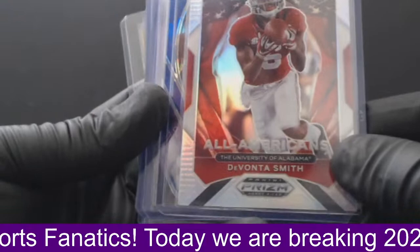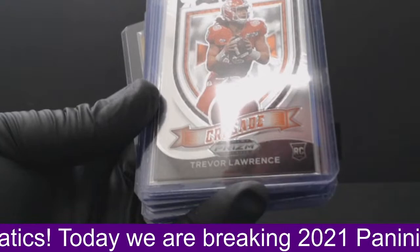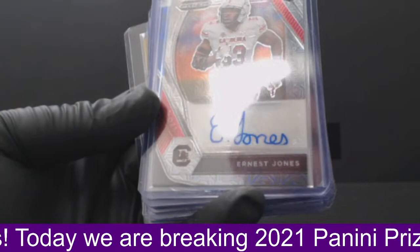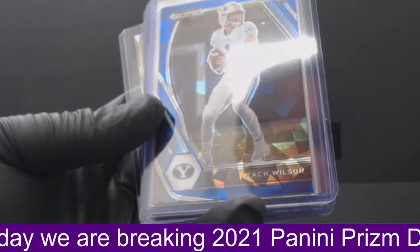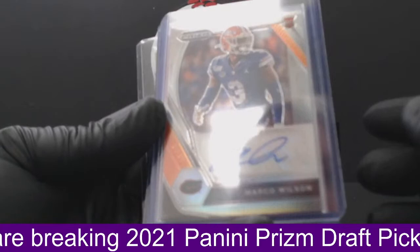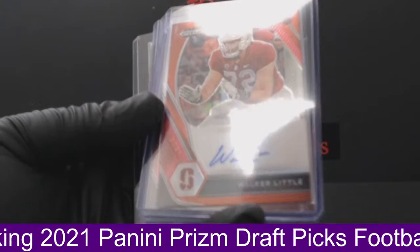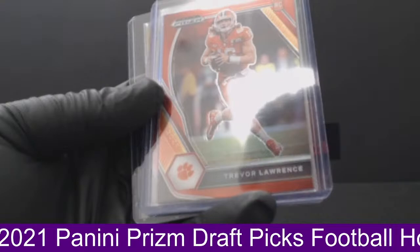David R. Jamar Chase, blue cracked ice for the Bengals, Robert G. Chris Rumpf, Prizm autograph. There's a Trevor Lawrence base crusade. There's a Trevor Lawrence blue crusade. So we got the blue, the red, and the base. Ernest Jones, mojo autograph. There's our Zach Wilson blue cracked ice rookie card. It's going to be numbered to 99 for the Jets and Cody B. Marco Wilson, Prizm autograph. Najee Harris, blue rookie for the Steelers. Quentin Morris, red auto. Walter Little, red autograph. Landon Dickerson, base autograph. There's a base Trevor Lawrence, red to 299.